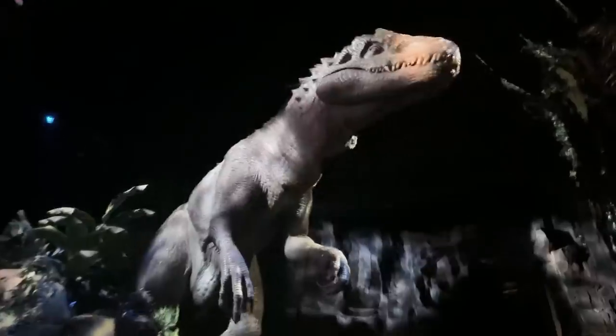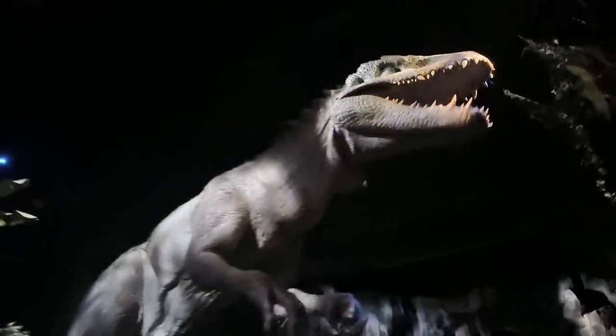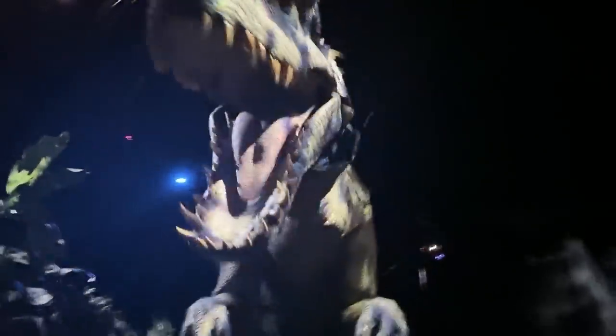And I somehow liked it even more at night, and I'm not kidding. That Indominus Rex at the end, she's a little temperamental. She doesn't always work. She didn't work when Max and I rode it yesterday, but it's amazing. It's one of the best animatronics I've ever seen. It's awesome.